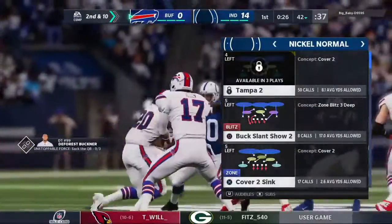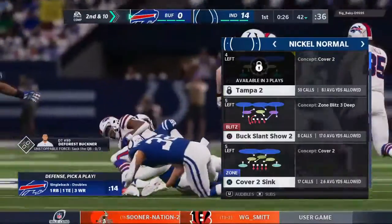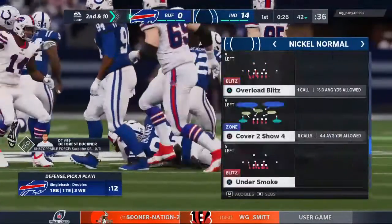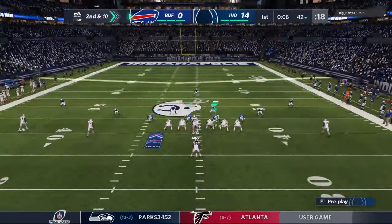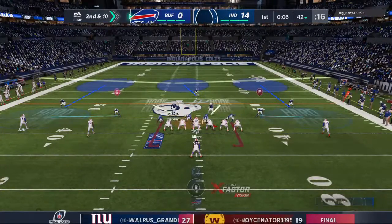A free safety roaming all the way up to the line of scrimmage to make that stop. How about his ability to trust his eyes and figure out it was not a pass play and go fast towards the line of scrimmage in order to make that tackle? Just like that.